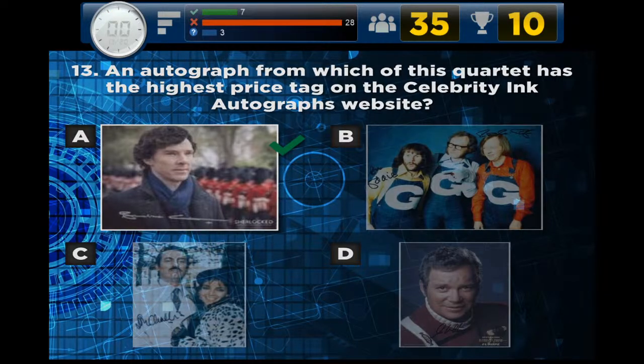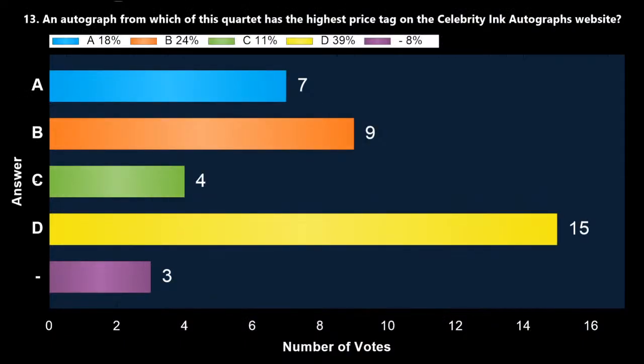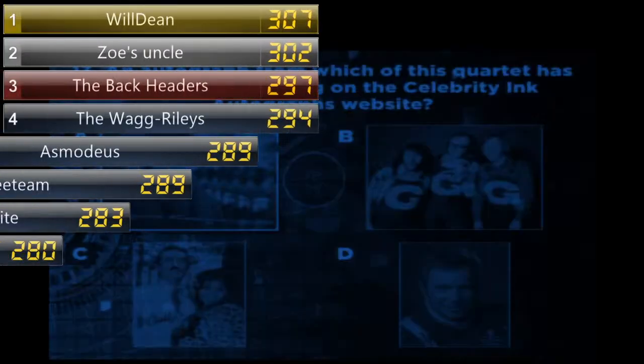And the answer is A, Benedict Cumberbatch. How many people put A? Third most popular answer. I have D with 15. And then B with 9, but it was Benedict Cumberbatch. So, is Glee Team still the leader?